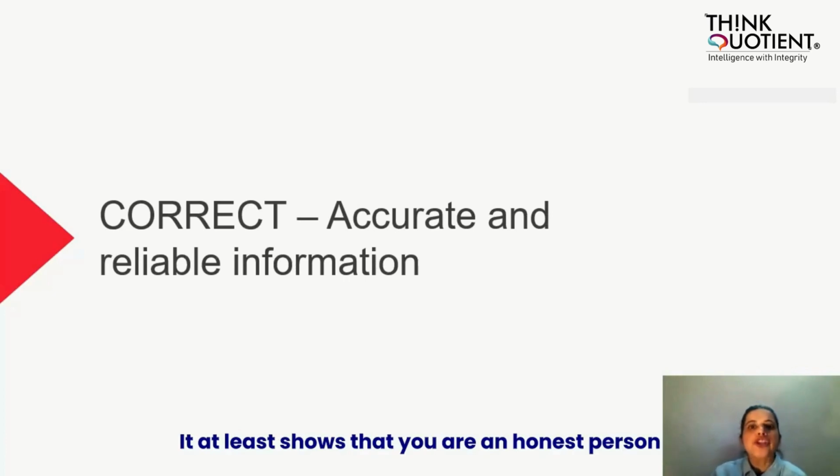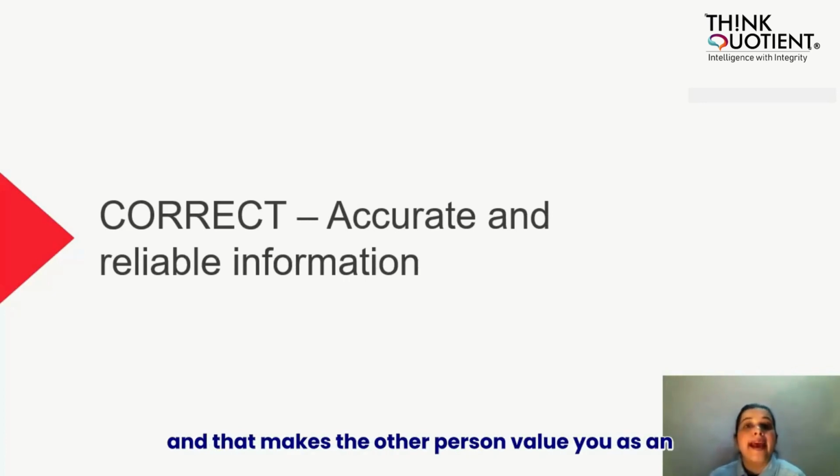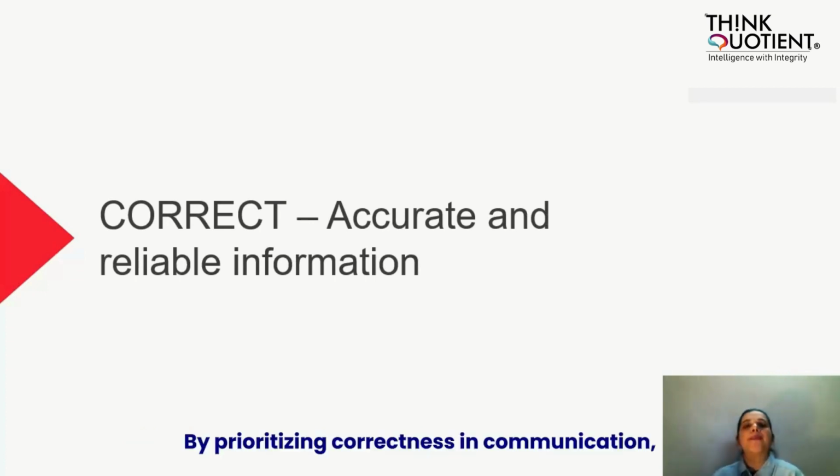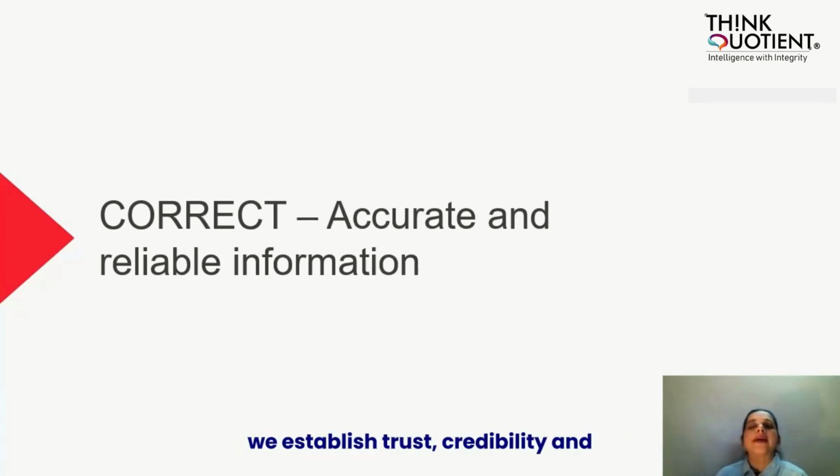It at least shows that you are an honest person, and that makes the other person value you as an effective communicator and as an honest human being. By prioritizing correctness in communication, we establish trust, credibility, and reliability in our interactions.